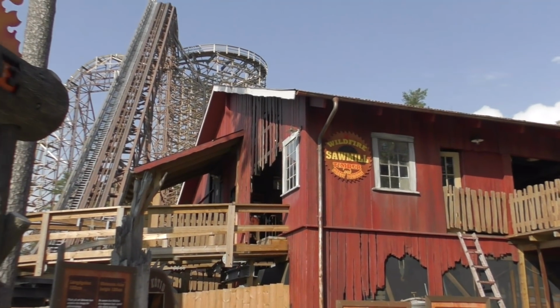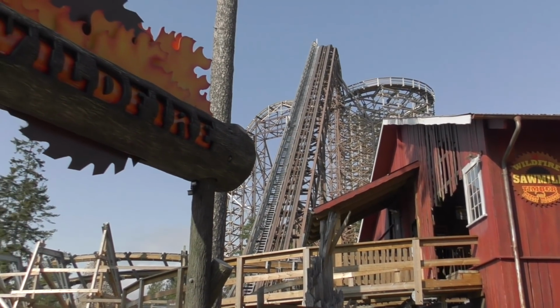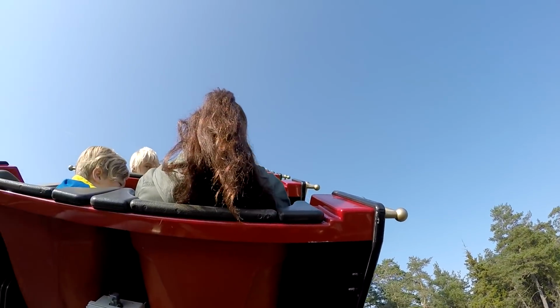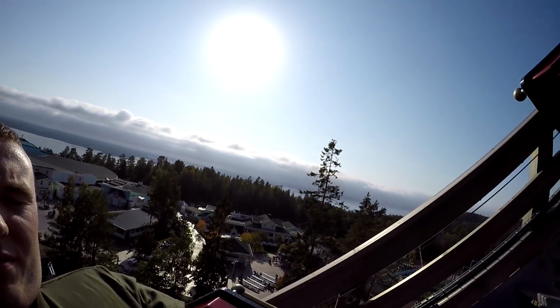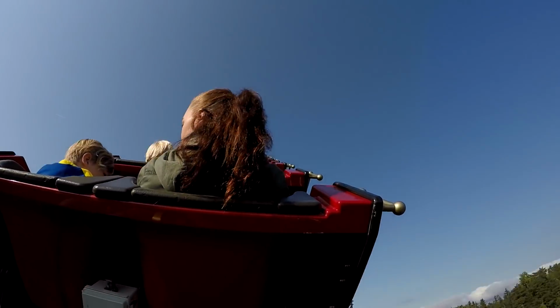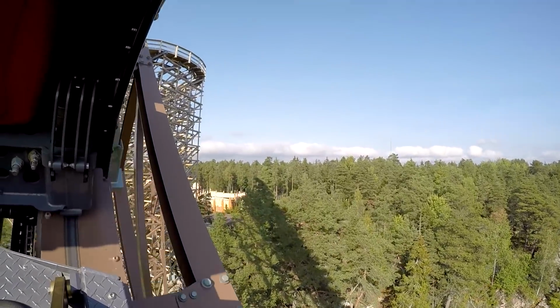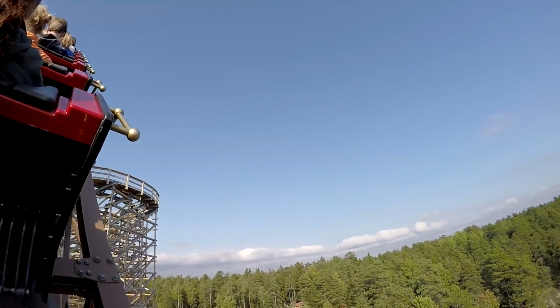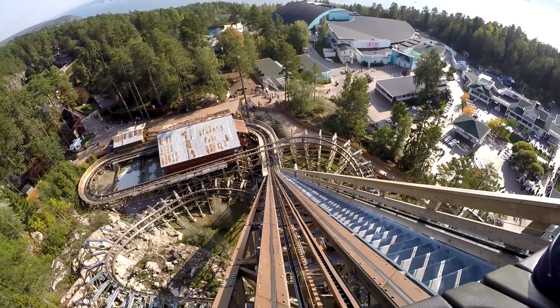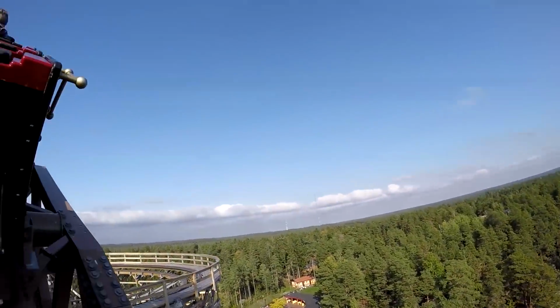So up we go as we ascend the 183 foot tall lift hill on Wildfire here at Kolmården. Fantastic views of the water over there. Really nice in the sunshine. A little bit of a backwards look.